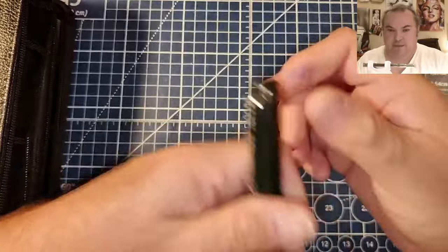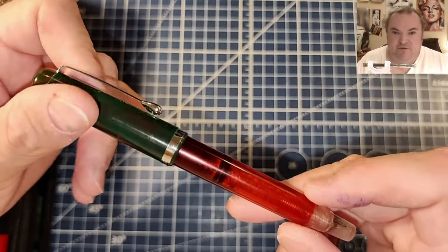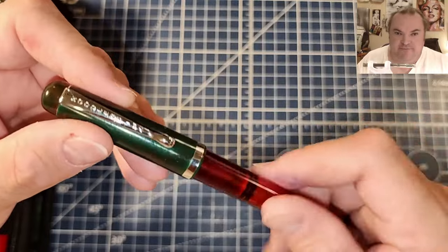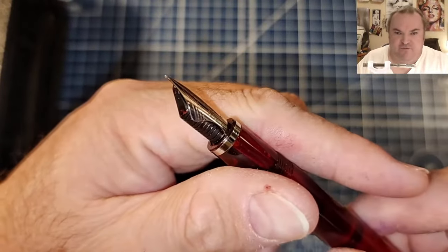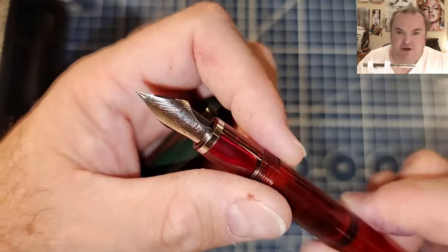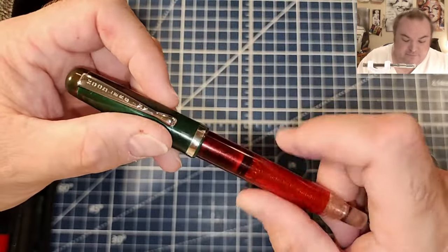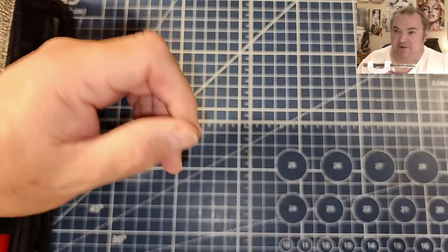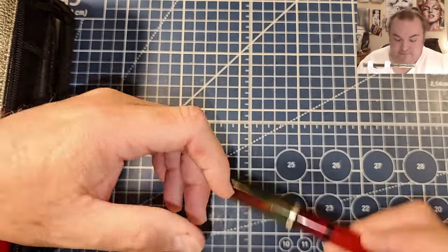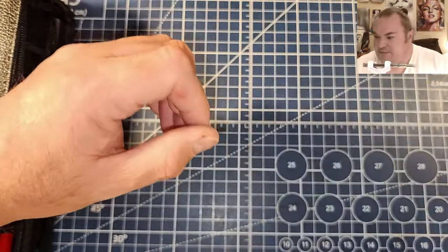Alright. The next pen that is one of my favorite is the Noodler's Conrad with a Fountain Pen Revolution Ultra Flex nib. You guys know how much I love my Noodler's pens. They might not smell great, but I don't put them under my nose very often. This one smells like Christmas. That's probably because I sprayed it with some cinnamon stuff.